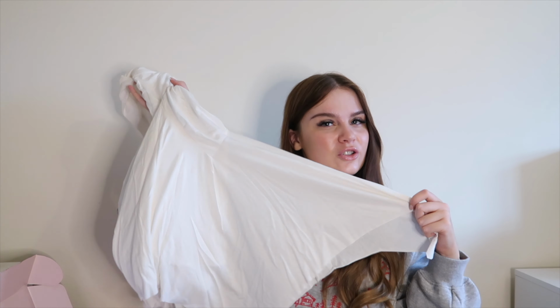I'll just have to whack a heavy layer of fake tan on, because I just feel like white washes me out a bit, because I am very pale, so I thought the blue might complement my skin a little bit better.